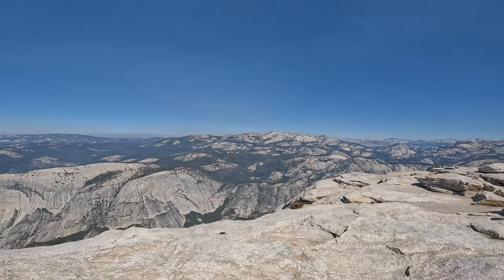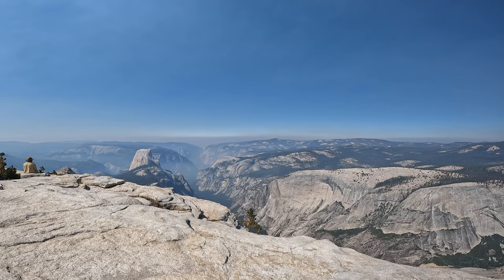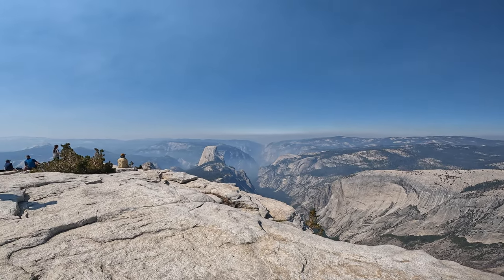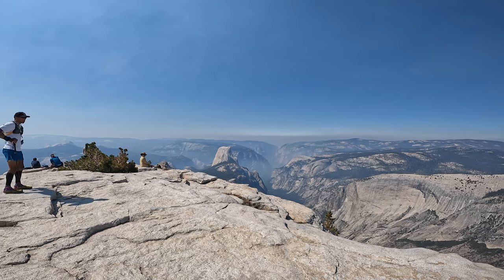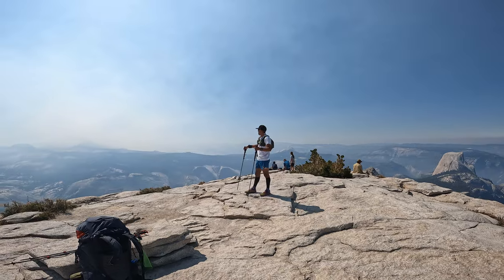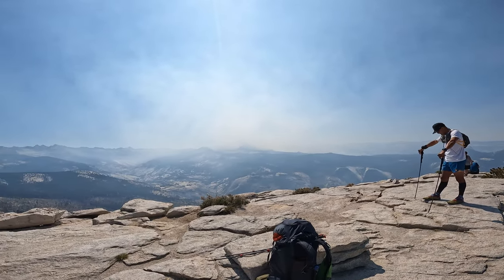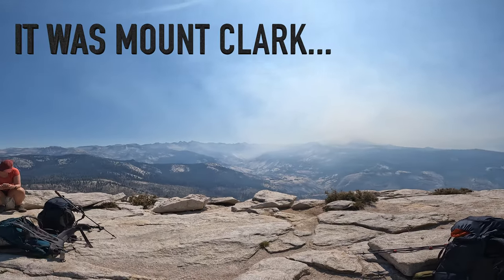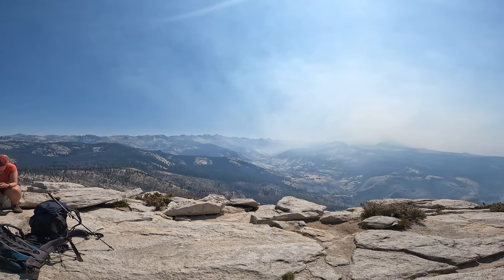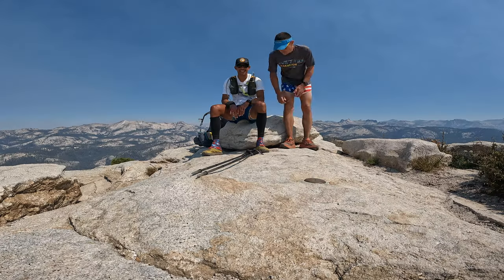Oh, look at that. Already found the dot. Cheeto dot. Half Dome. Glacier Point back there. Yeah. That big snow-covered peak, I think, is Lyell. Amazing. All right.